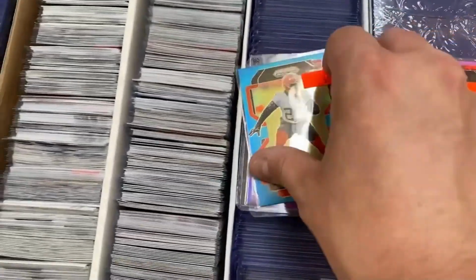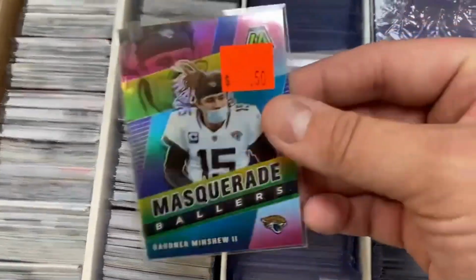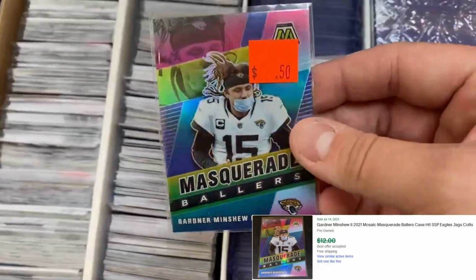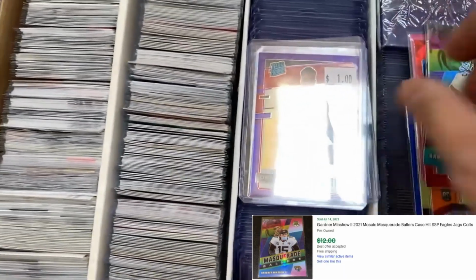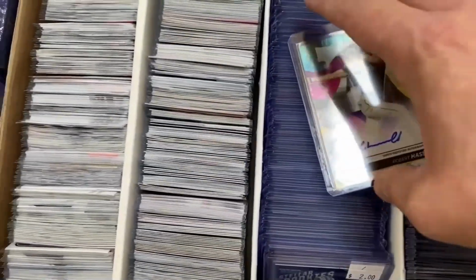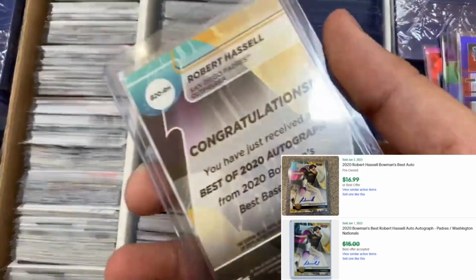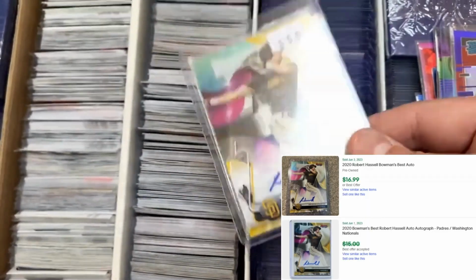And then a really big surprise was this next card. How about a Masquerade Ballers Gardner Minshew? That is actually a case hit out of Mosaic. Not too bad on that one. And then this Onyeka Okongwu. And lastly, a Robert Hassel, who's a pretty highly touted prospect for the Washington Nationals.